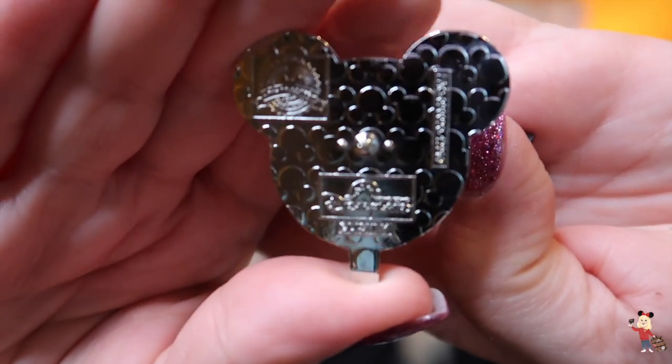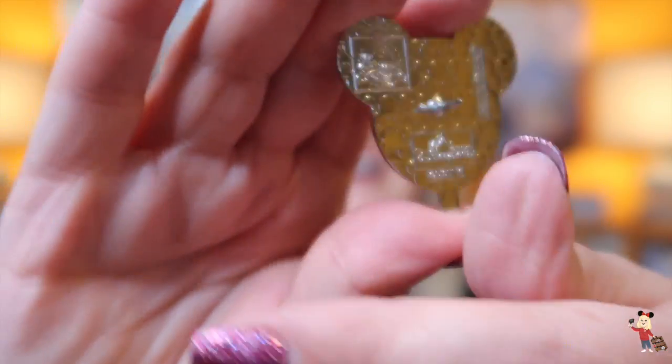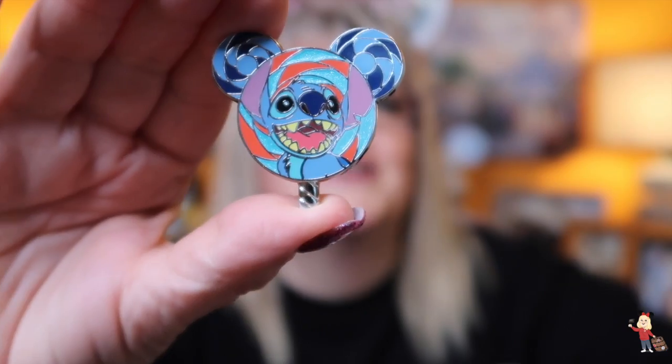Now these are normal pins, they're not LA pins. They are normal. And there you have on the back, so it's just a normal pin. But it's a Hong Kong pin. So that's the first one, so that can go on there.